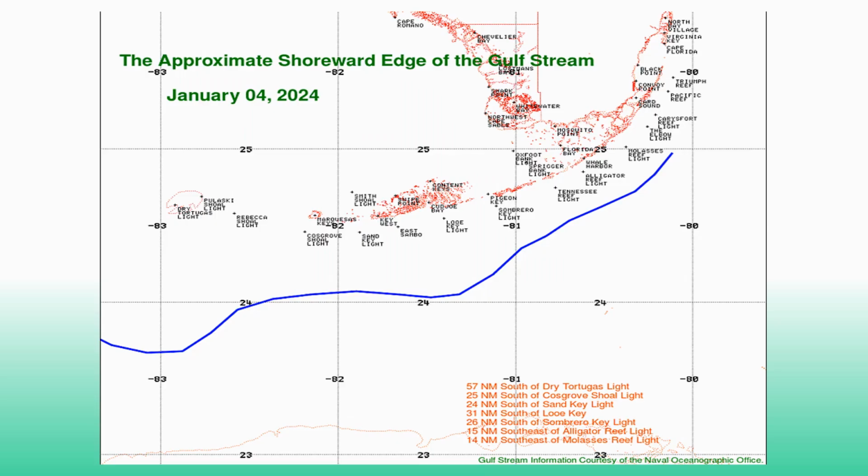Then the next thing I check is where the Gulf Stream is, especially when I'm out targeting larger game fish. If I'm not finding anything really close in, I'll look to see where the edge of the Gulf Stream is, because it usually carries a lot of good fish. If I'm not finding it anywhere else, I'll head out to the edge of the Gulf Stream.